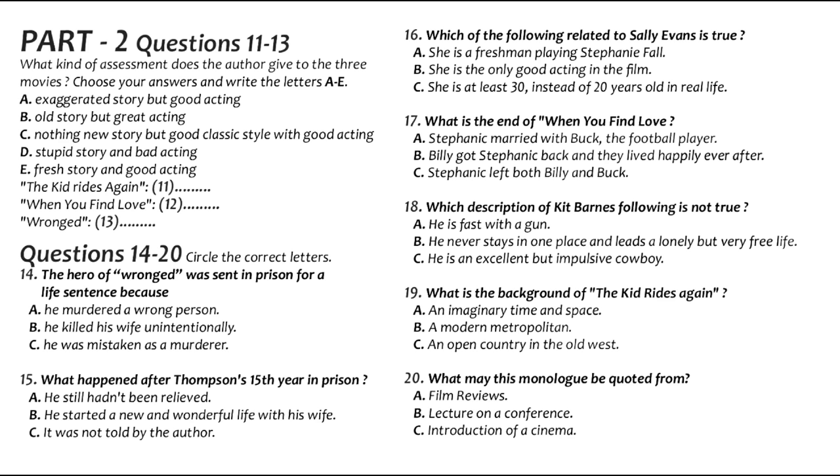Of course, I won't tell you what happens after Thompson's 15th year in prison. That would ruin the story. But if you see no other film, you should see this one. The story may be old, but the acting is great, and it will hold your attention from beginning to end.